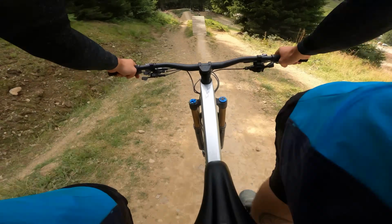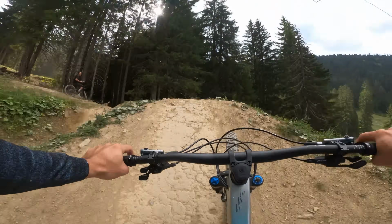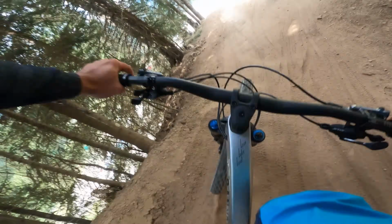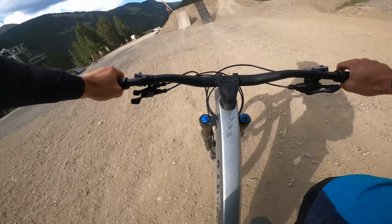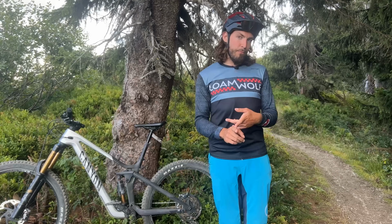It's truly awesome. In case you didn't really catch my gist so far, I've been blown away by this thing, and I think it is the best bike that I've ever tested. However, it isn't perfect. There are a couple of things that I'd like to chat about. Number one being the Shapeshifter.